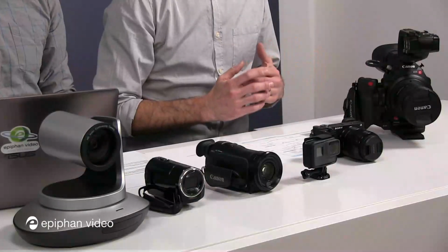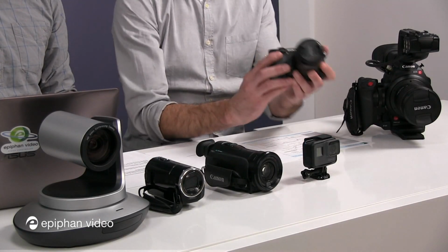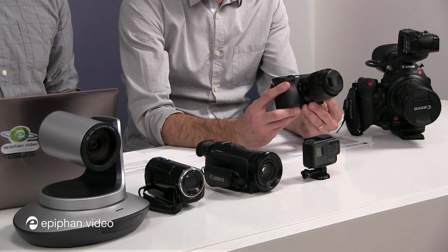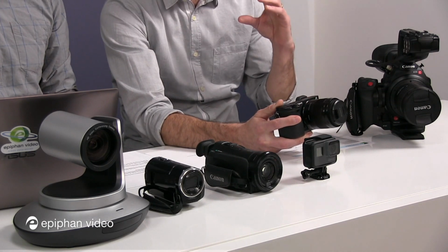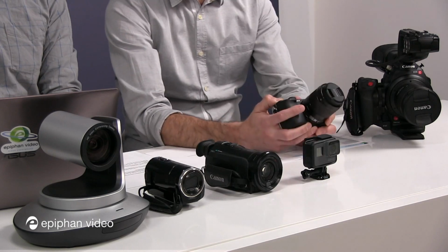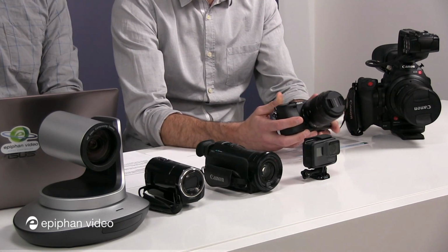So the two other cameras we have up here, we use a lot for our marketing purposes. This is a Sony A6300. It's an APS-C size sensor, so it's got a nice big sensor, so you're going to get a great quality image out of it. And of course, interchangeable lenses, so you can shoot pretty much whatever you want with it and know that you're going to get a great image.